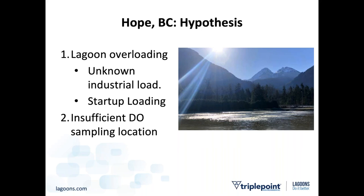So we didn't have composite sampling data. And they also had an industry in town, but they didn't have an agreement to do any testing on what the industry was giving them. So there was just this kind of unknown loading that the industry was giving them, and potentially an unknown surfactant, like fat, oil, and grease or something that was preventing our system from transferring the oxygen to water. So that was one thing. The second thing was we were not entirely convinced that the way they were measuring DO was accurate, that they were doing it in the right way. And I'll explain that in a minute.